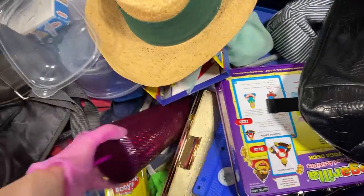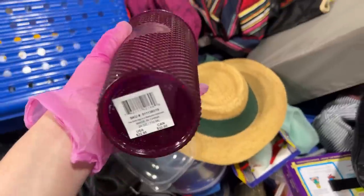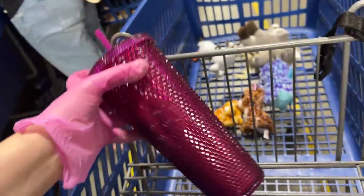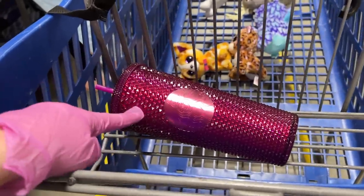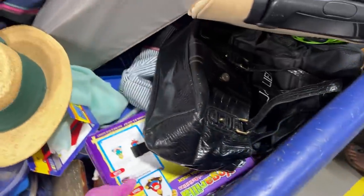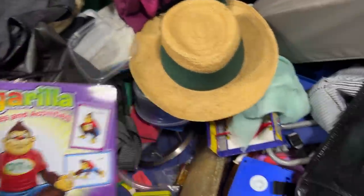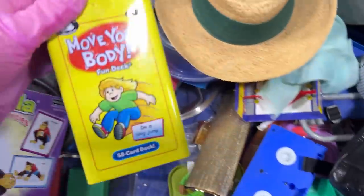Oh. What's this? Why did nobody grab this? Sometimes it's hard to see if they have chips, but I just sold one of these for like $20 or more. Yoga, gorilla. Move your body.